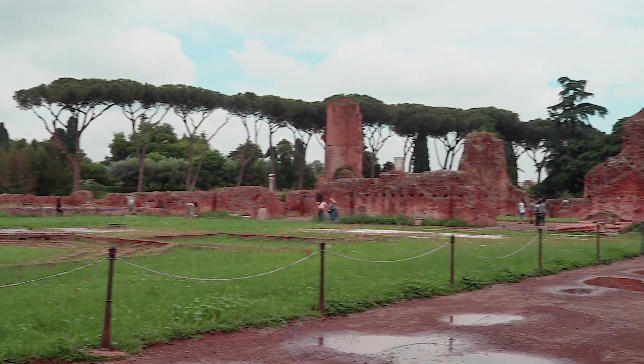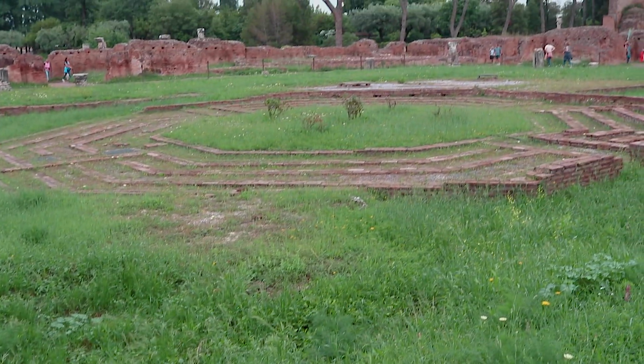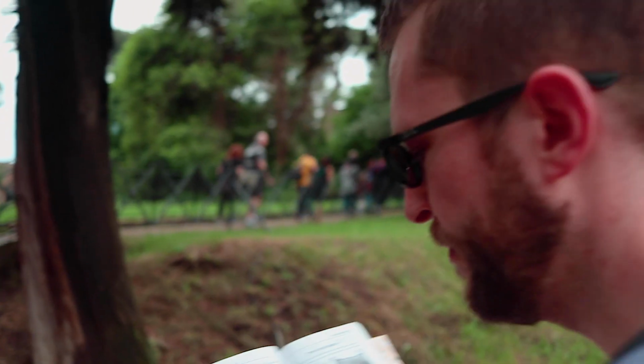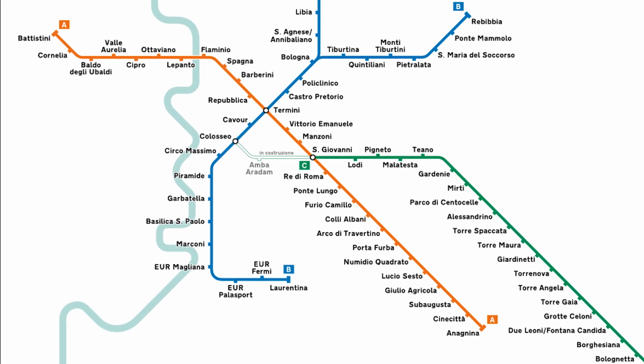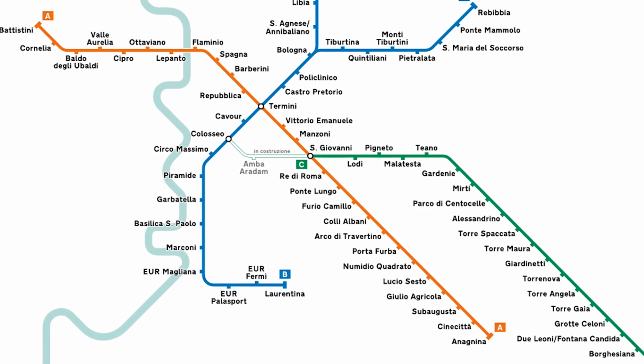Palatine Hill and the Forum are one connected complex, so once you enter there, you need to see both before you leave. Use the Palatine Hill entrance to avoid the crowds and walk right in. The Roma Pass is a little pricey, but saves you time and hassle, and it also gives you unlimited access to mass transit across Rome.